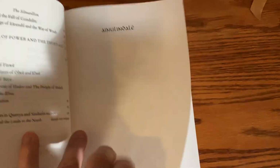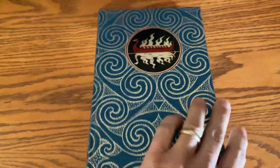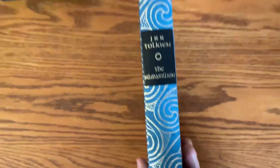And each of the chapters has little pictures that are nice. They're all black and white, very simple, but I think they're pretty nice. And this one has a nice map in the back too. It's a fold out map. I won't pull it out, but it is nice. So this is a nice book. This is the Folio edition. And these are great.